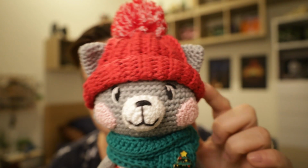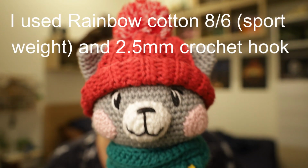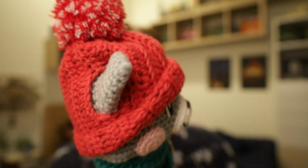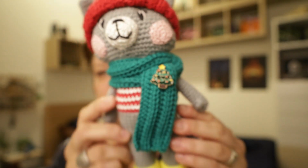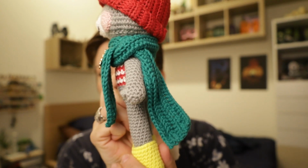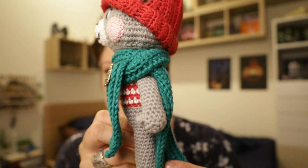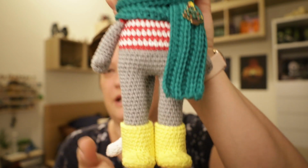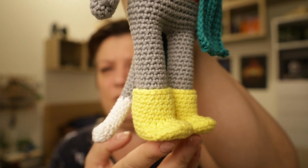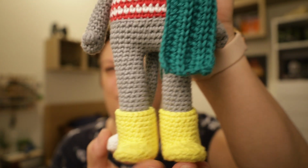Now this hat is removable. I'm not going to take it off because it is a little tight, so I don't want to now struggle on camera getting it on and off. But you do have this removable little hat. You've got this super long scarf. Now I love scarves on toys. I don't know why I've never made a super long scarf like this. It is brilliant. It looks so cute. You've got these little removable boots, which look like Wellingtons, you know, those proper wellies that you wear in the wet weather. So he's got his little wellies on.